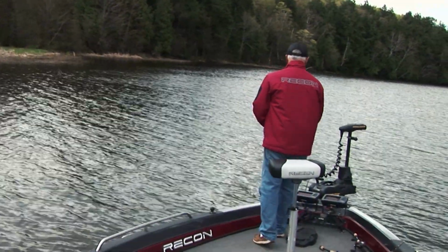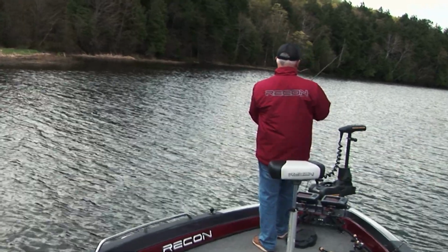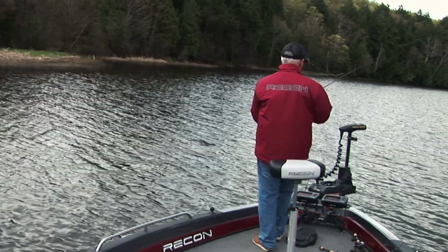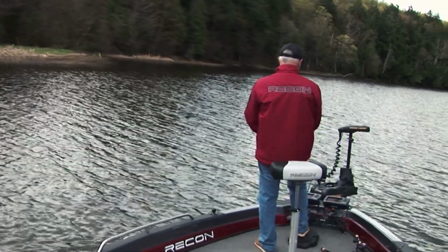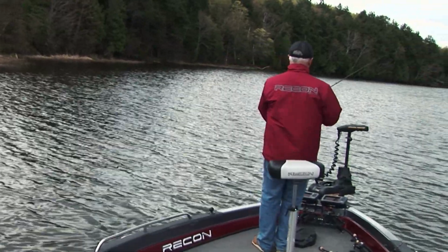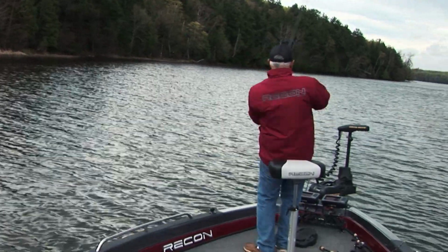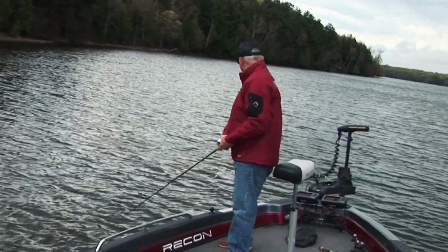Now this isolated projection right here, way offshore, it's got to hold a fish. That looks so good. There's a fish, yep. That's what I thought.